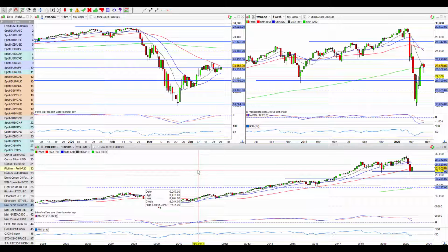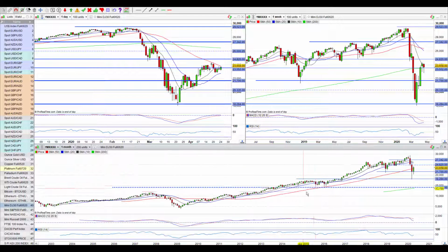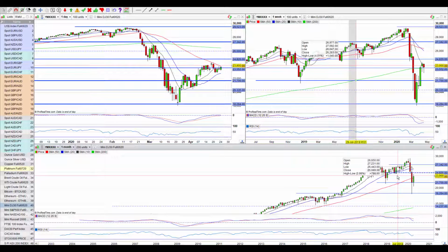Just having a look at the global indices, starting off with the Dow, and highlighting a couple of key things to remember. Of course, we do have a series of high lows and high highs, and we can see that price has been somewhat bullish off its testing of its lows, but technically it has broken a previous low, and therefore this uptrend is now extinct, so to speak. And so it's really about waiting to see what price is going to do next.